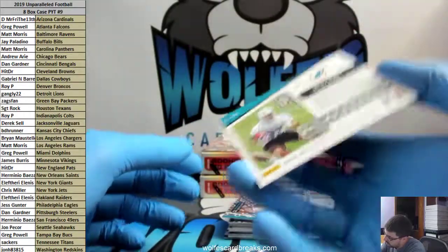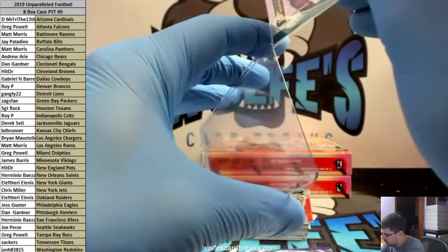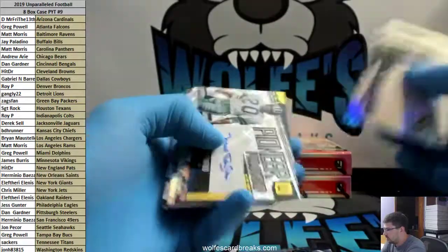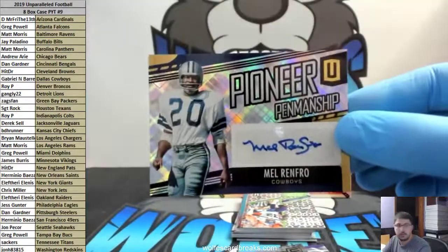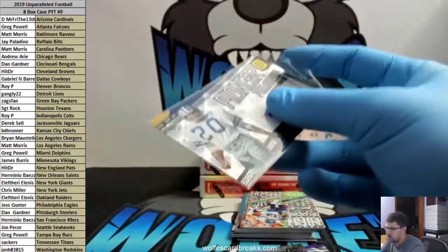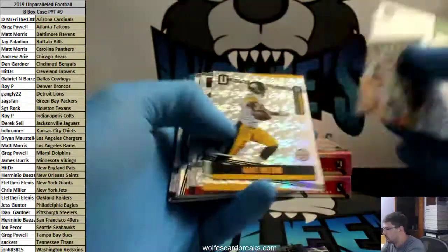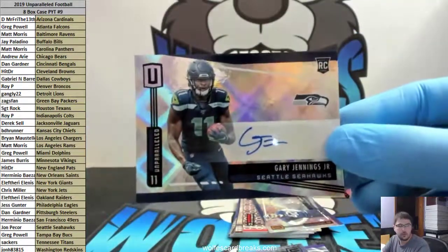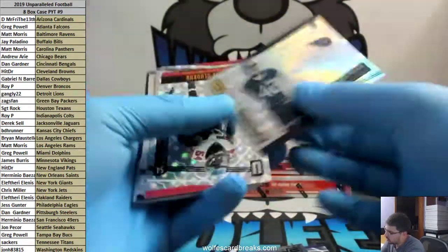Miles Gaskin, 15 out of 25 for the Dolphins. Rookie. Daniel Jones, Mel Renfro, Pioneer Penmanship, 26 out of 99, Cowboys. And Gary Jennings Jr. for the Seahawks, rookie autograph. Numbered to 200, DeAndre Walker for the Tennessee Titans.